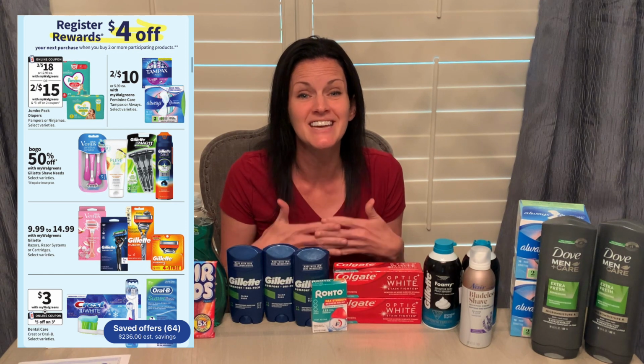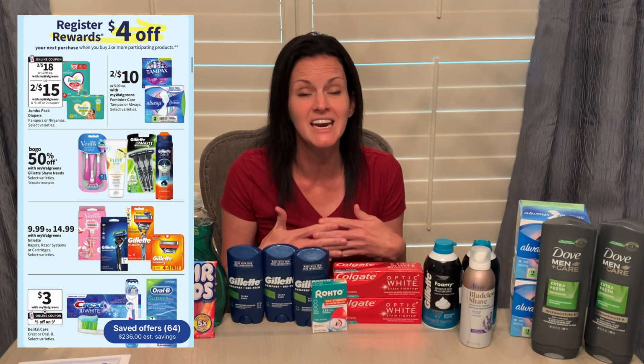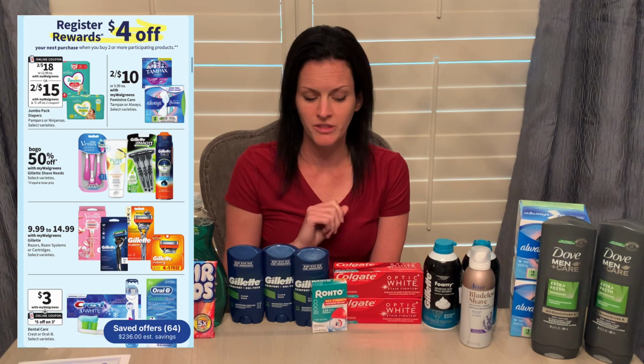Now, keep in mind, there are quite a few register reward deals for $4 register rewards back. You don't want to do those deals in the same transaction because you're only going to get that register reward one time. So there's another one that I'm going to tell you about here in just a second. But if you check out in separate transactions, you would get the register reward both times.